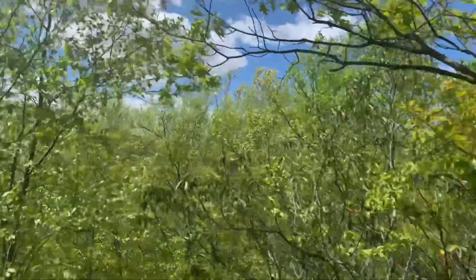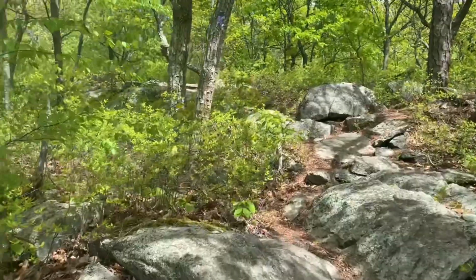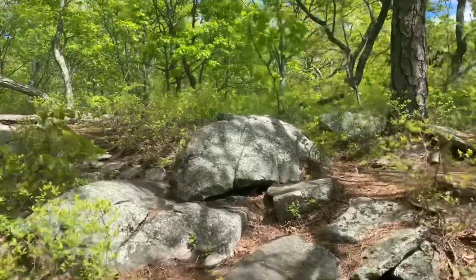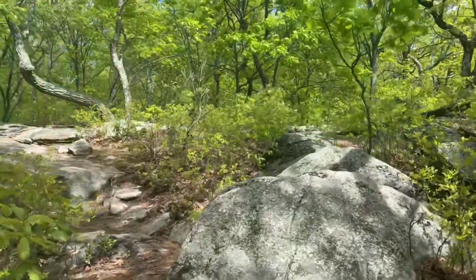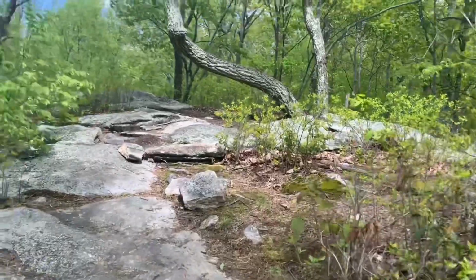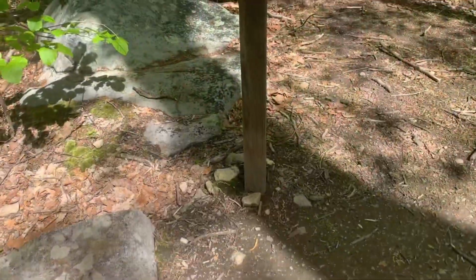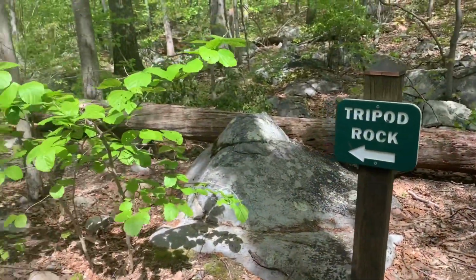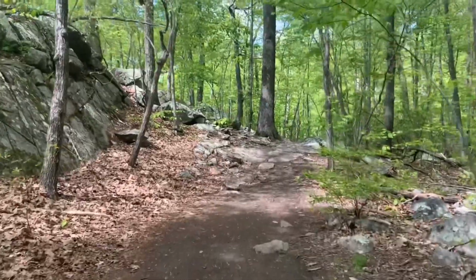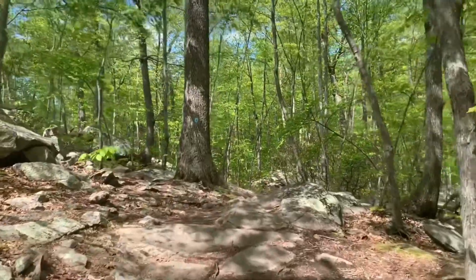All right, on to Tripod Rock. Still on Lucy's Overlook trail, but we are almost back to the main trail. And then we get to take that to Tripod Rock, which isn't far from there. Getting closer. After all this time, we're finally gonna get there. Just a little bit more ways to go. Just stay on this blue trail, and then we'll run right into it.